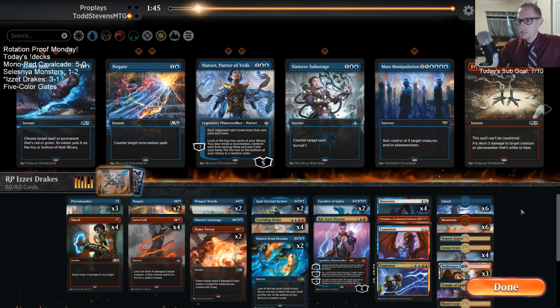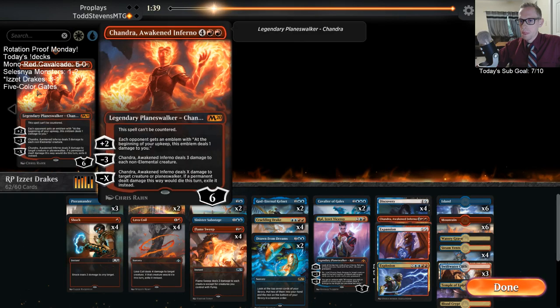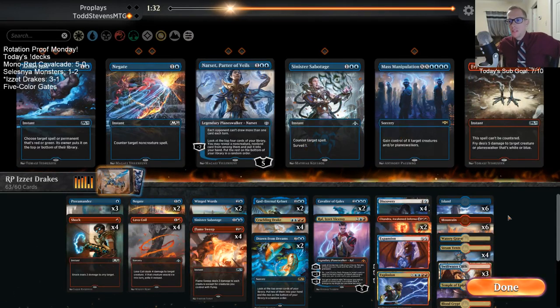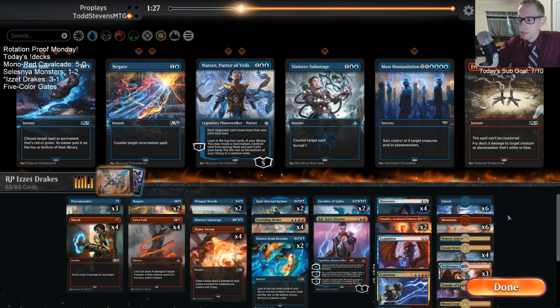Okay, can we steal a Cyborg game? They had so many. I guess I had Chandra, Awakened Inferno as an out, also just drawing Awakened Inferno and minus threeing. I forgot about Awakened Inferno, so we actually had 4 cards that were outs there.